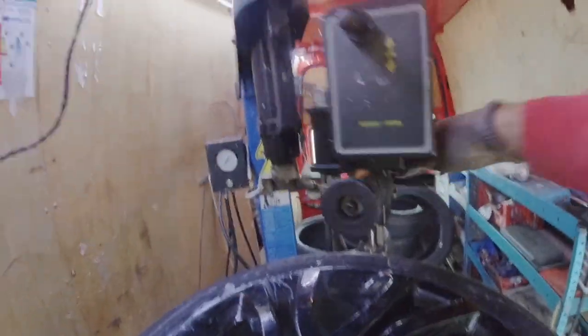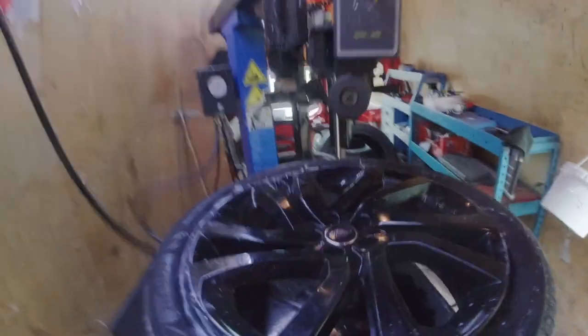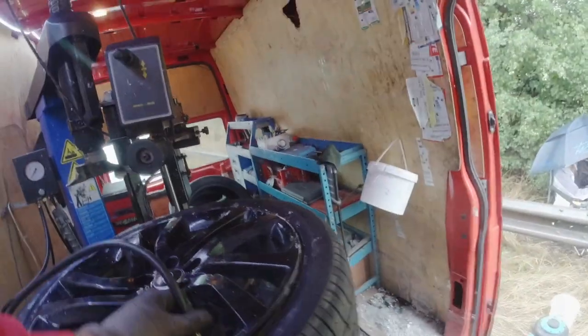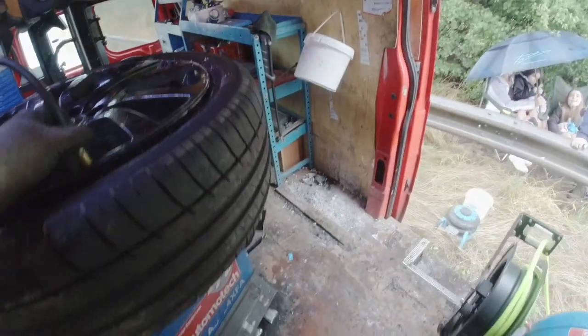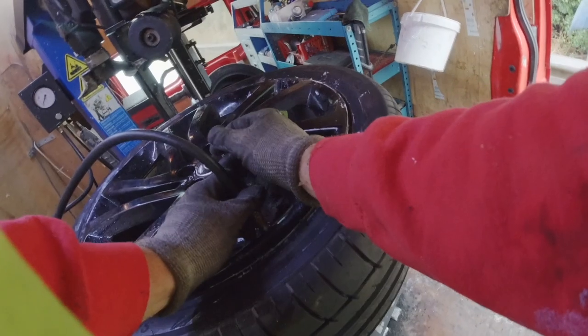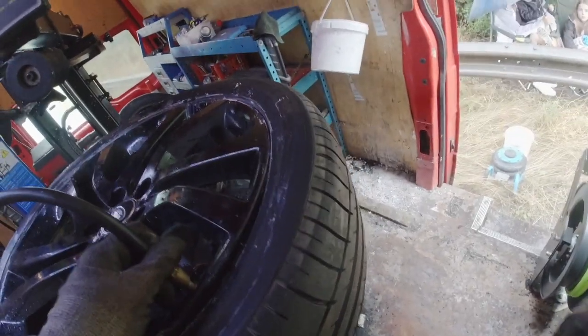Do you know what PSI of air you normally put in your tyres? Right, I'll put 38 in. Well, I'll go to 40. If it needs to be any different, just go to a petrol station, because you'll probably have to reset the warning light on your dashboard about the flat tyre.